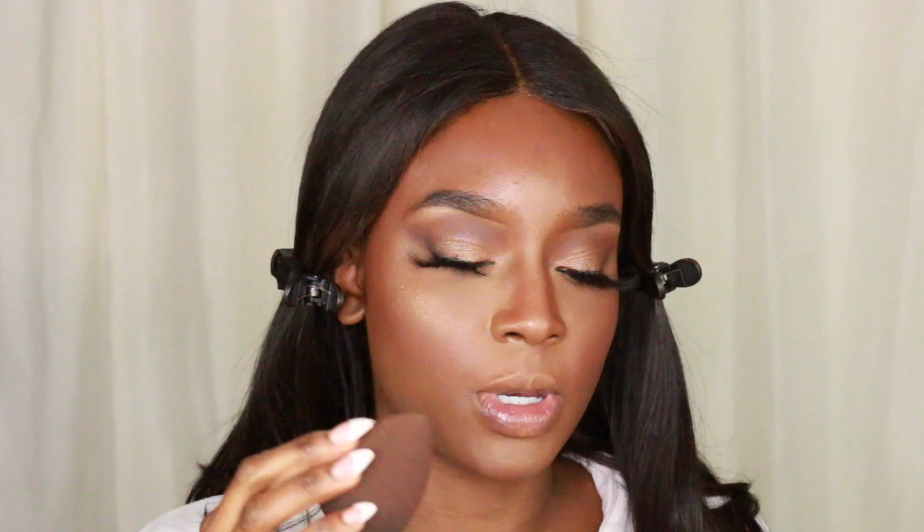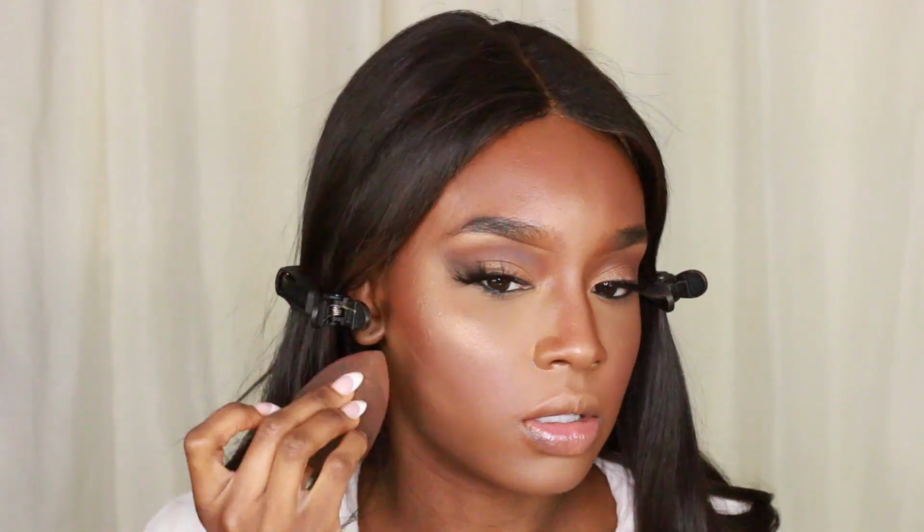Oh, I'm going to take a little bit of my Laura Mercier in the color medium, and I'm just going to use that to chisel my cheeks underneath a little bit, just because, like I said earlier, I'm a little sloppy with my contour and stuff like that, and I just want to clean it up a little bit.